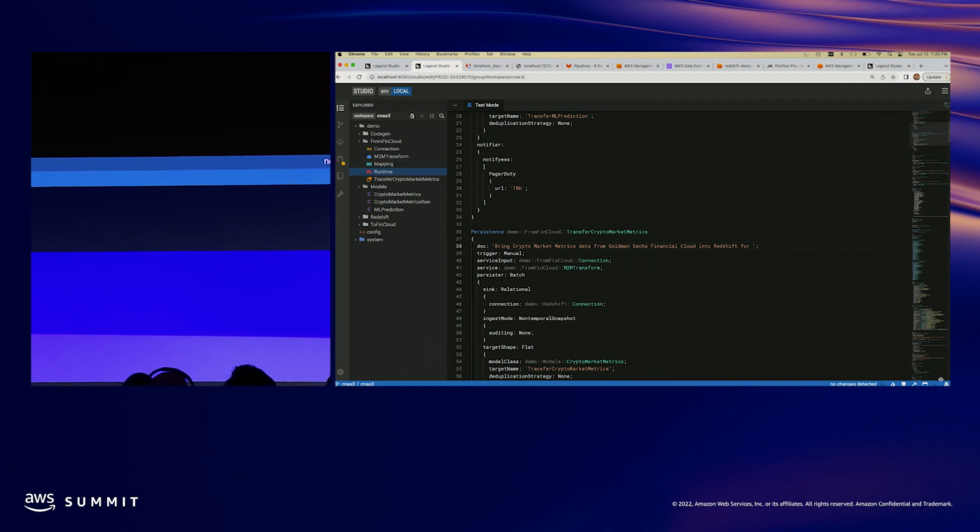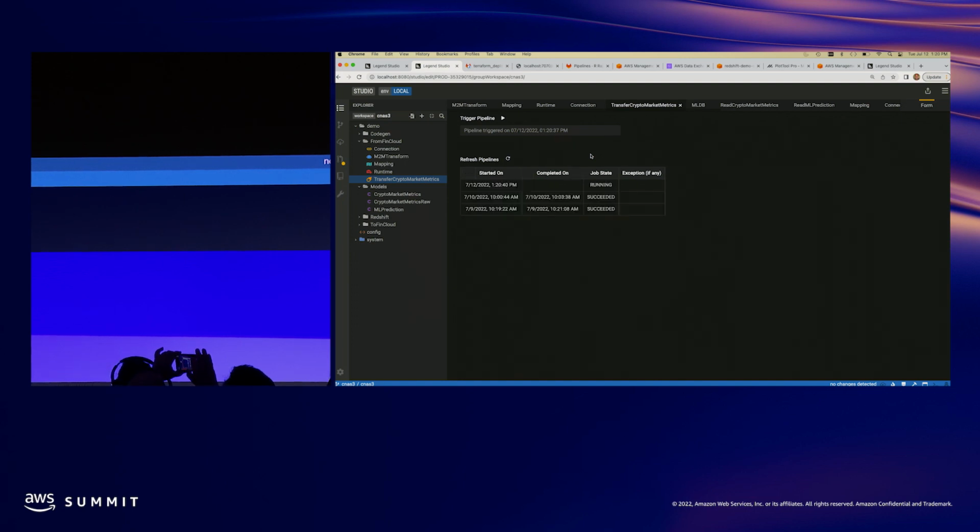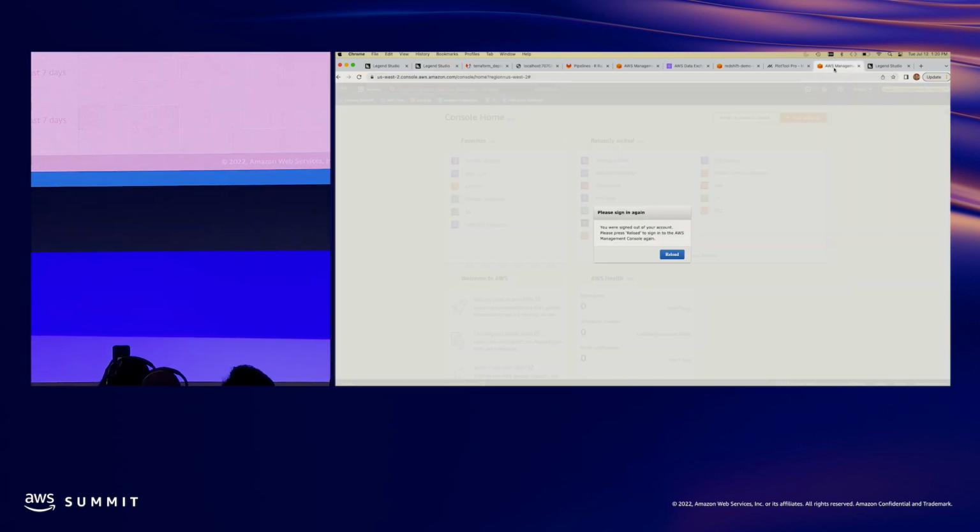So let's come to the actual pipeline that is going to move data from the financial cloud world into Redshift, right? Yep. So let's actually execute this pipeline. Let's trigger it. What does this triggering do? So basically, it's starting the Glue job that we provisioned, and I'll go into more details actually when we bring up the AWS console.